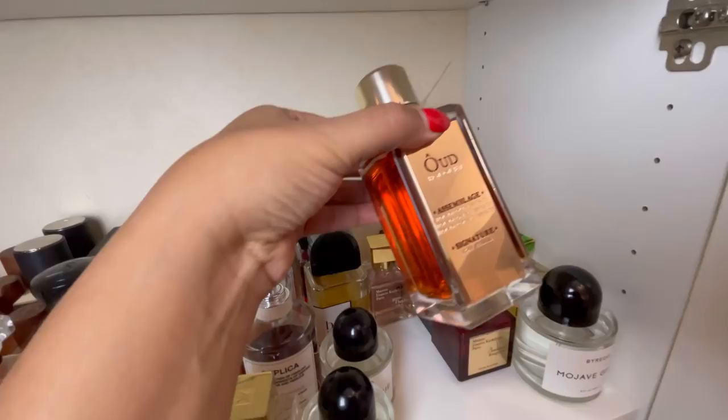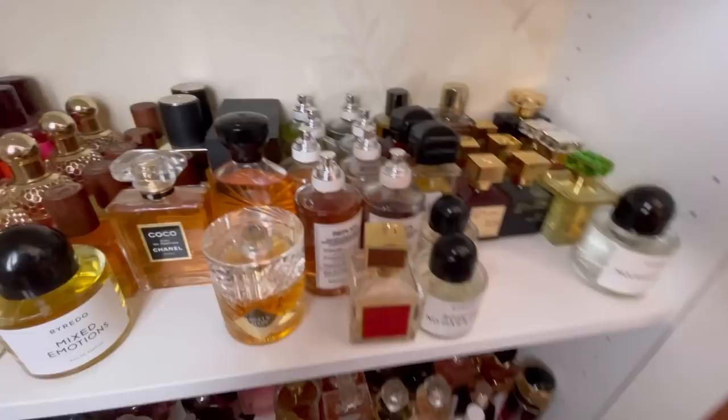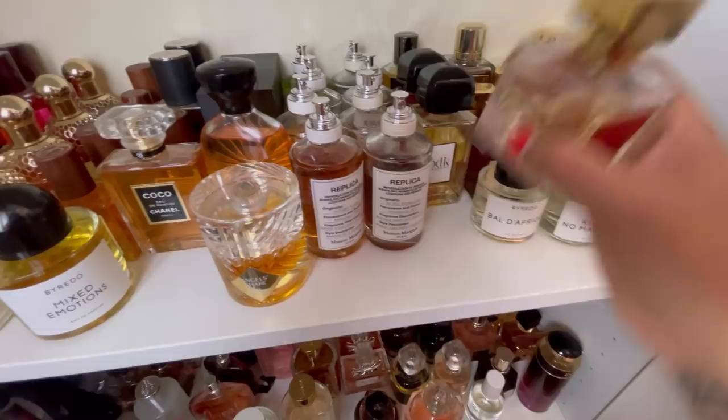Gorgeous, jammy rose. And it's pretty full because I don't wear a ton of it. I just wear a very little amount. It's very intense for me. We have some Byredo. You guys know my collection has grown quite a bit with Byredo. Quite a bit. Of course, we have MFK again here. I'm just going to pop that there.